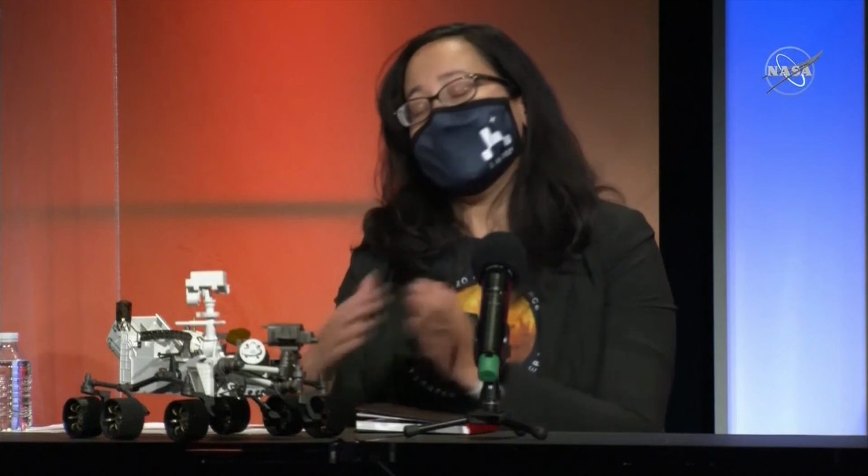And then once we do it on our prime computer, we have a couple of sols to do it on our backup computer, with a series of go, no go events to do that. So that's why it takes about 4 sols to do that.